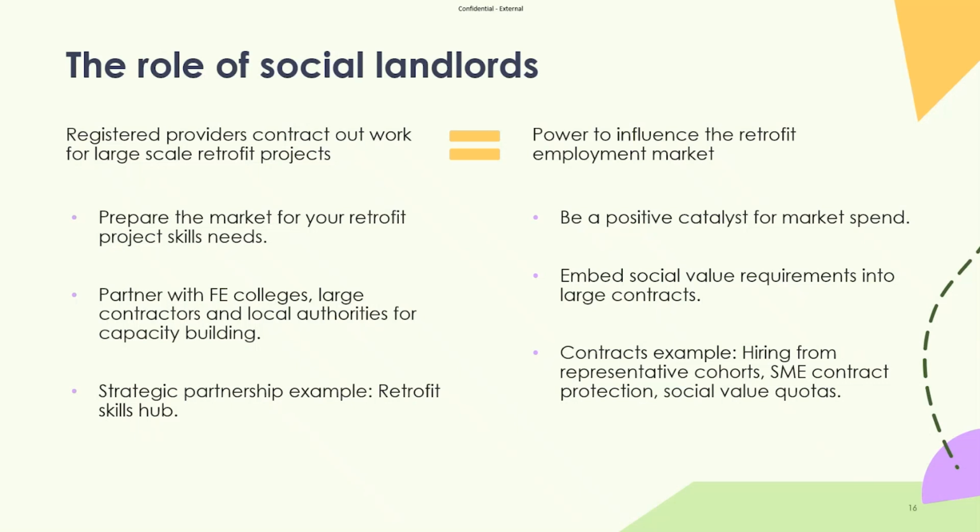Another way registered providers can embed social value is through the contract. Embedding hiring from representative cohorts into contracts immediately helps to improve equal opportunities, and RPs should complete some contextual analysis of their area to understand which groups are in the highest need of opportunities and write their contracts to reflect this. Social value quotas, a case study is with Hammersmith and Fulham, where they had contracts of £100,000 plus.